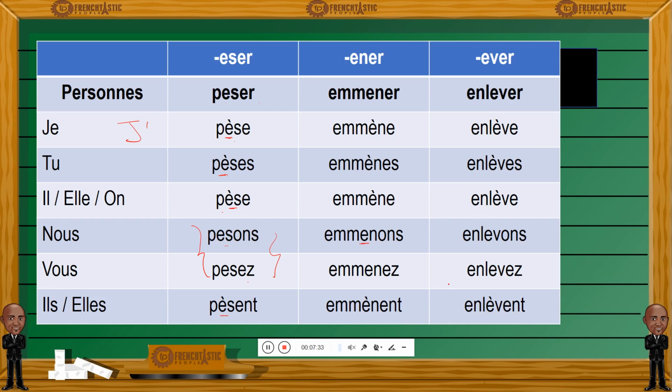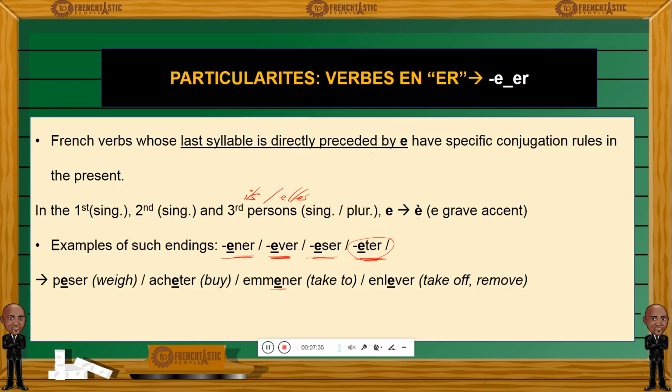And the verb acheter, to buy: j'achète. Go ahead, and if you want some practice, try to conjugate acheter based on the rules here. Tu achètes, il achète, nous achetons, vous achetez, ils achètent. Try to write this down fully and let me see what you came up with.